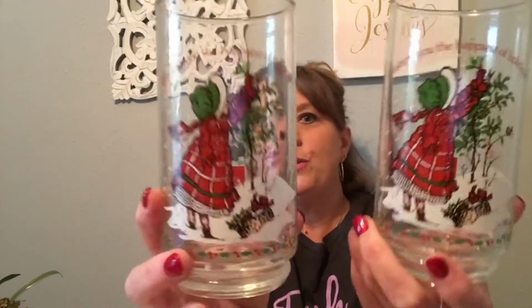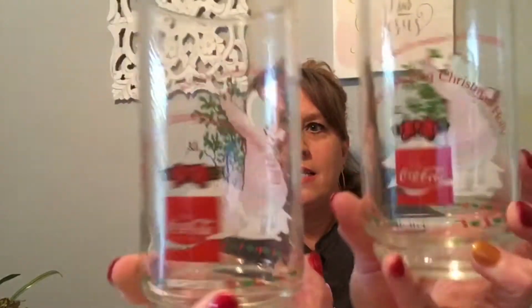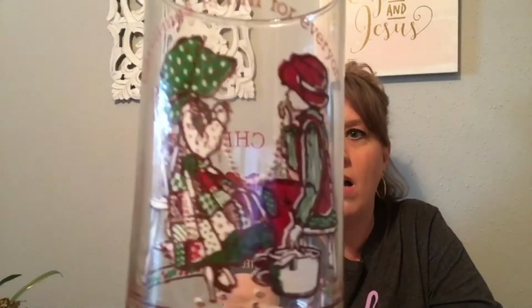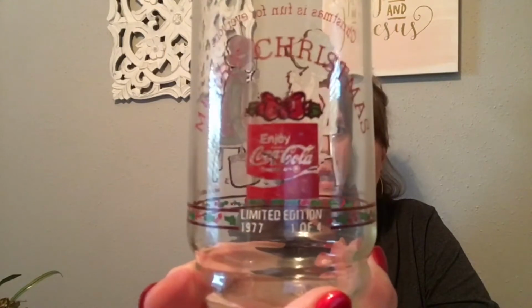I picked up three of these glasses now. Two of them are the same, and one of them is different. So I got two of these little Coca-Cola Holly Hobby, Picking Christmas Holly is the name of these glasses. And there's two in this set. And then this one is a little bit different. This is one of four from 1977. This is Merry Christmas. It just says Christmas is fun for everyone. It doesn't say Holly Hobby, but it does on the back say Merry Christmas. And it's a limited edition, one of four from 1977. So I just thought those were really cute little Christmas glasses. I've been getting a lot of Christmas glasses lately. And I will say this, these glasses have some really good weight to them.